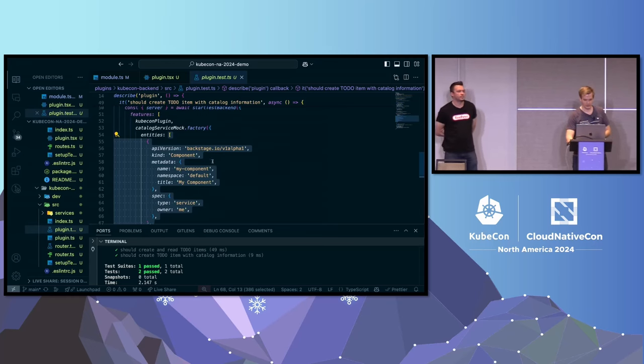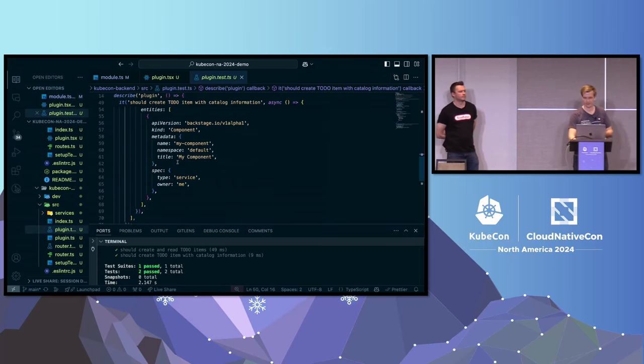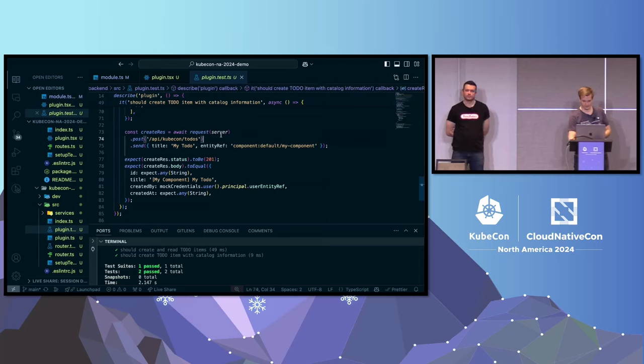So now in this test, we start up the backend with our own plugin, this catalog service mock. We get the server back that we can then run requests towards to make sure that the endpoint works as expected. And that's what we got here.